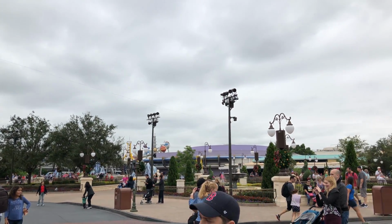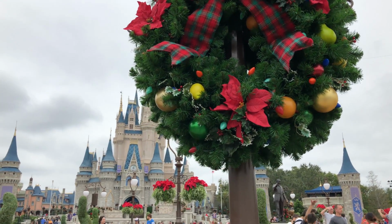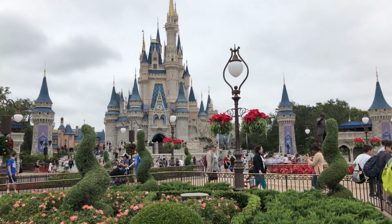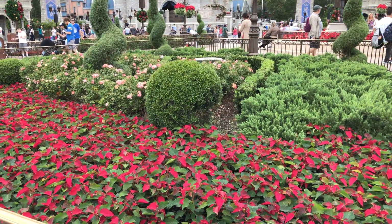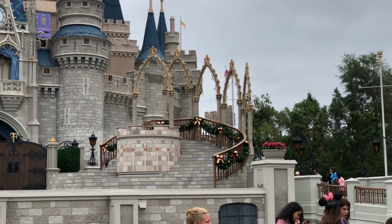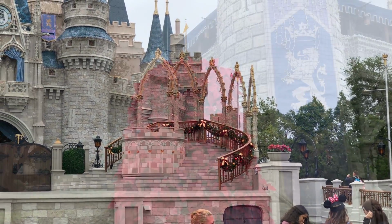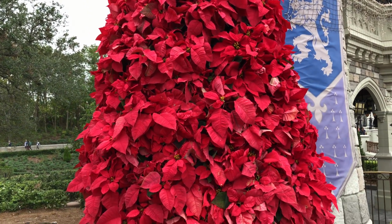Of course, everything's even more beautiful at night when the castle's lit up. Here's a close-up of one of those wreaths, and they've got lights on them. So we'll do another video of this at nighttime, and you can see everything all lit up. And there you can see some of the decorations on the castle stage itself. You can see some garlands up and down the railings there. So, not too much, because obviously the castle is all decked out in beautiful white lights at night after they do the Frozen Holiday Wish.